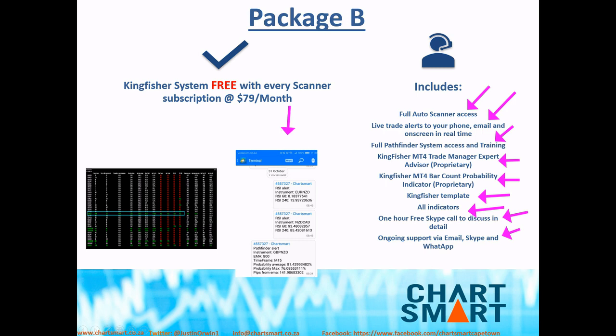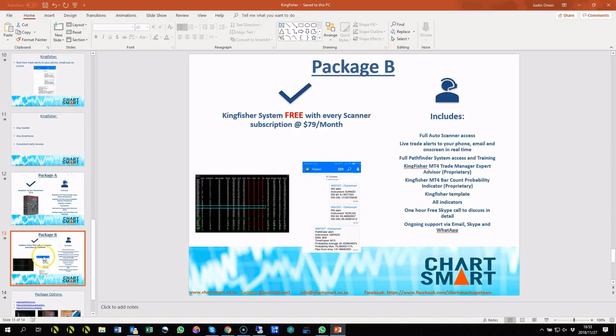You're going to get this kind of alert sent to your phone, and you're going to have this scanner sitting, working on any instrument you want, scanning the markets daily for your setups. It's an incredible package, guys. I cannot recommend it highly enough.